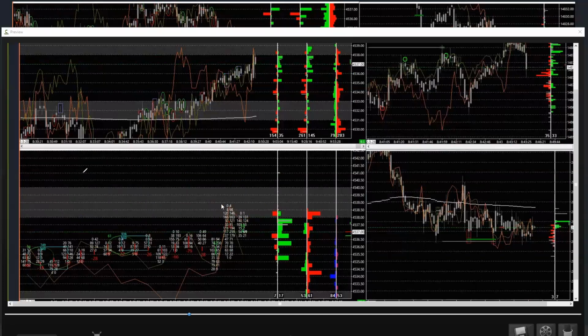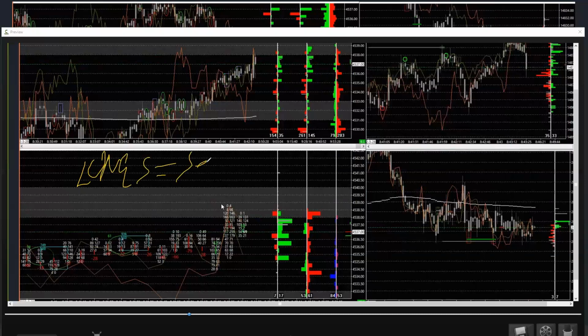And that is too many longs, because you should know by now that longs equal what? Sellers. And then too many longs would equal too many sellers. Too many sellers has to be part of the equation for the price of anything to go down.